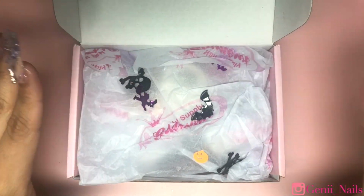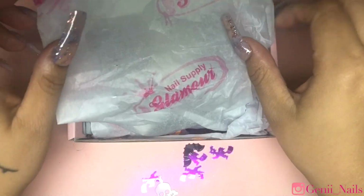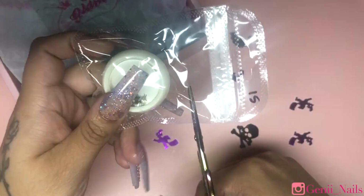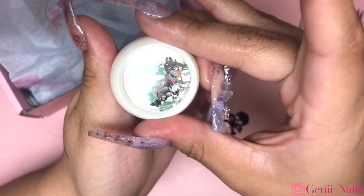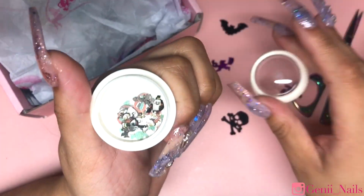So here's what the box looks like when you open it. I absolutely love the packaging, and I definitely appreciate the Halloween confetti. I thought it was super cute. So here are some of the items. I just gave you a little sneak peek because I want it to be a surprise in the video of every little thing that it includes. So here we're starting off with these paper decorations for the nails, and I absolutely love these for encapsulation, but you can also use them over top of the nail.